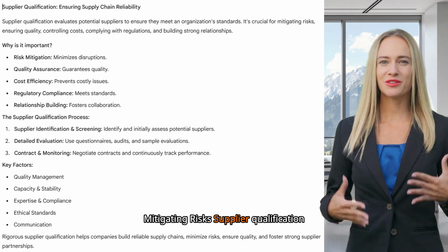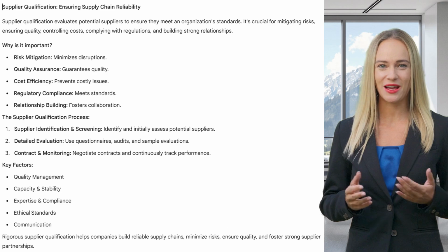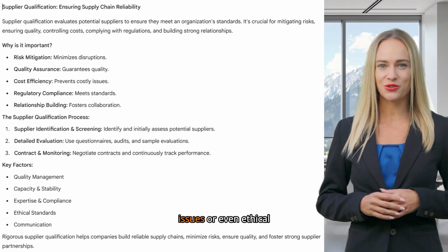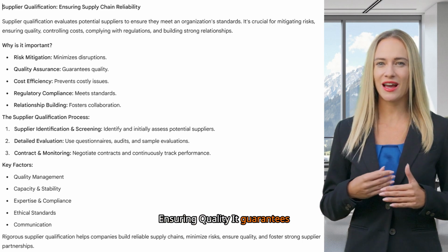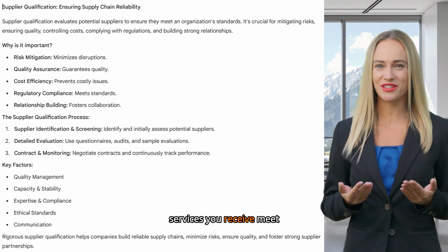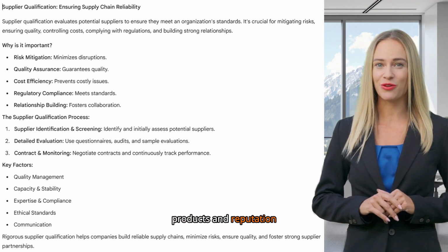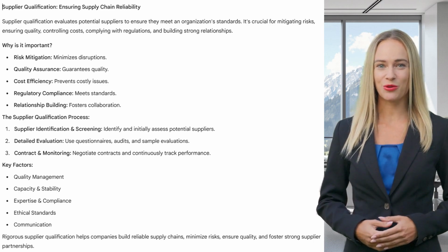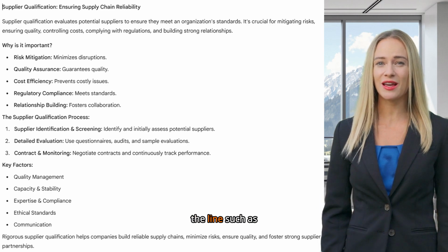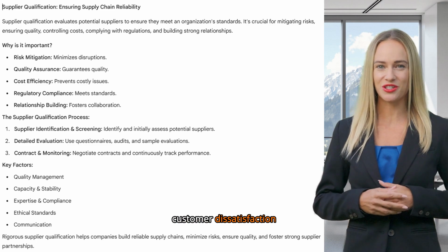Mitigating risks. Supplier qualification helps minimize potential disruptions to your supply chain, such as delays, quality issues, or even ethical concerns. Ensuring quality. It guarantees that the goods or services you receive meet your quality standards, which directly impacts your own products and reputation. Cost efficiency. A reliable supplier can help you avoid costly problems down the line, such as product recalls, rework, or customer dissatisfaction.